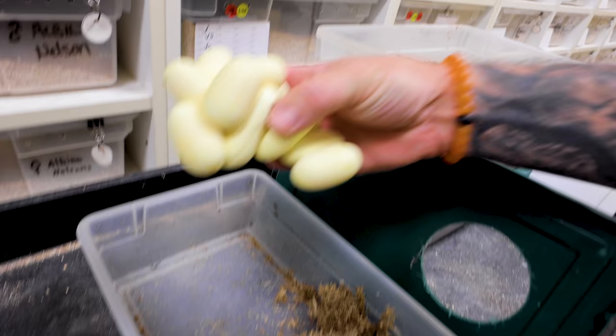Had another Brooks Kingsnake clutch hatch out, but these are kind of interesting because this was actually an anerythristic, which is that kind of black and kind of bluish look animal, bred to just a normal that was het for anerythristic.